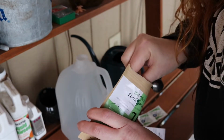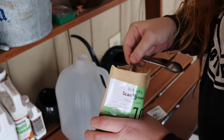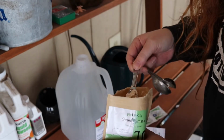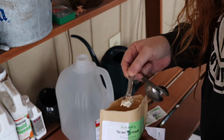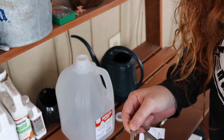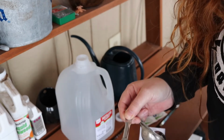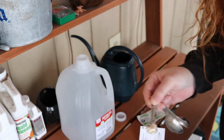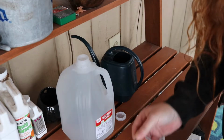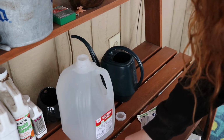Okay, so got 1/4 teaspoon. Let's see. Let's pack it. Pack it. Maybe I should wear my garden gloves. Yeah, I don't want nematodes on my fingers, because then I'll have gnats and worms.